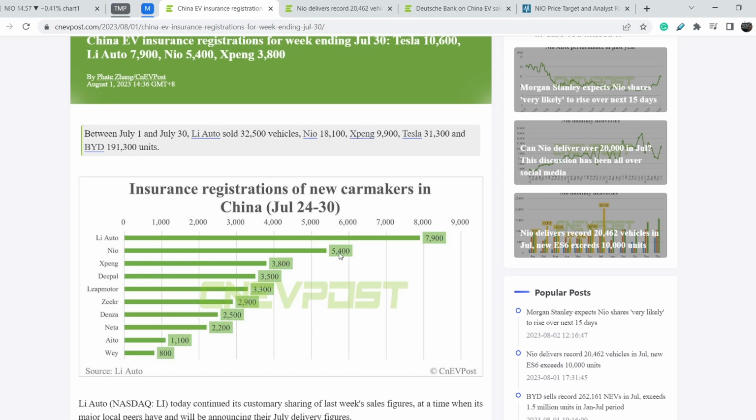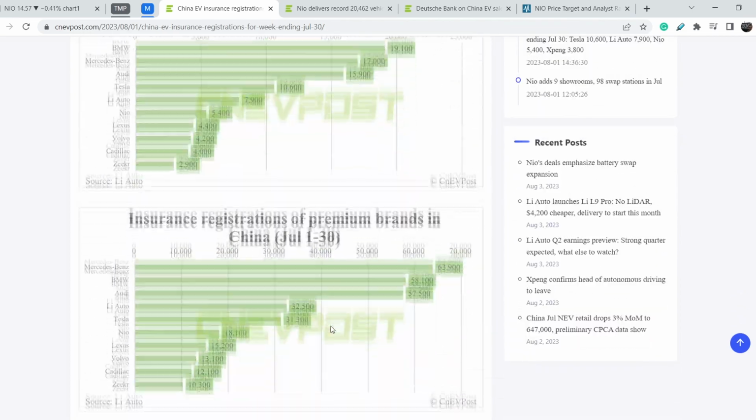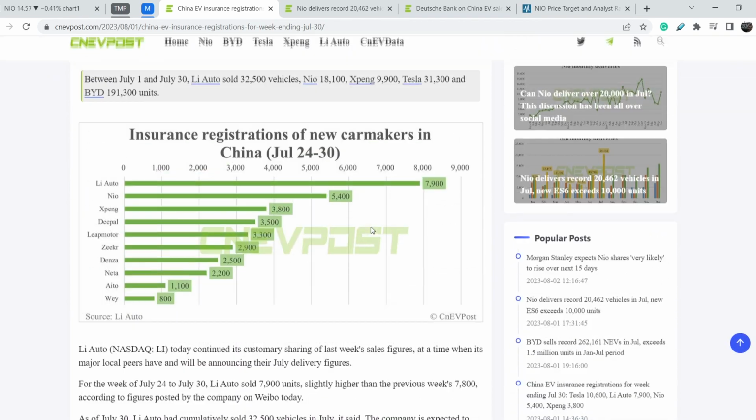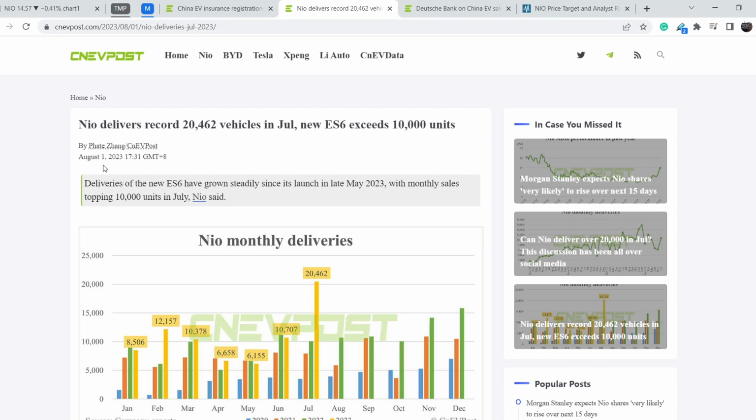And as you can see, this is a very good result because previously they had, if I remember it correctly, 3.8 thousand registrations. Somewhere at this point you can find this information. It's not so important, but definitely I told you in my previous video that Li Auto is far ahead of NIO, but the next competitor is far behind NIO. And in general, let me show you this article: NIO delivers a record 20,462 vehicles in July. New ES6 exceeds 10,000 units.